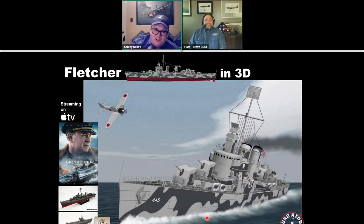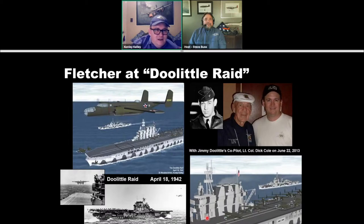So here's an example of a movie I liked. I made scale models and kind of extended the experience for me. So here's the Fletcher in another very historical moment, the Doolittle Raid. And I know we just had a segment in Warbird Tube about that with the granddaughter of Jimmy Doolittle.